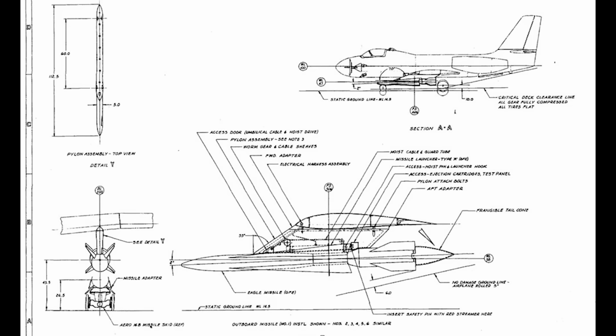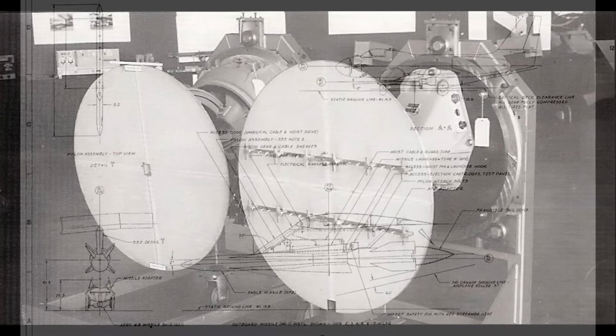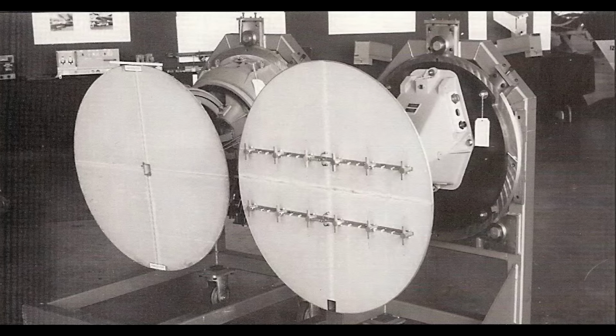The Navy had originally wanted a radar with a 48-inch dish to give them the desired power and range, but they were forced to compromise at 36 inches, which was still pretty big. The radar attached to it was the AN/AWG-9.